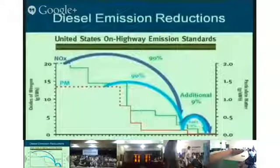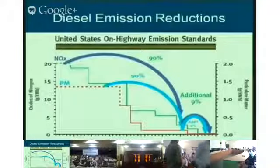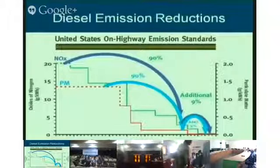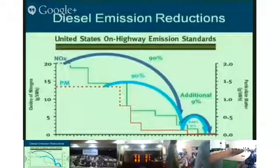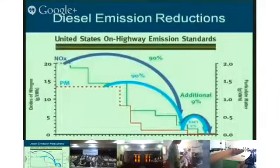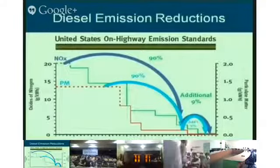the oxides of nitrogen or particulate matter level. If you see, somewhere in 1970, these norms, the emission norms, EPA, the Environmental Protection Agency at the global level, they framed the norms somewhere in 1970. In our country, it started in 2001, 2002.